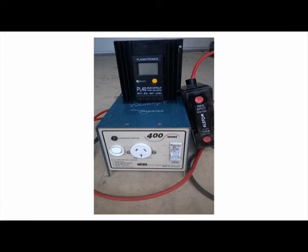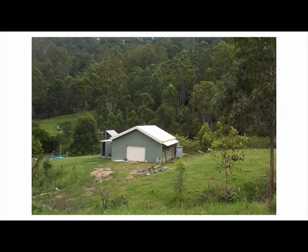So that's what the building turned out like. On the northern side there, you can see I had to do some retrofitting.